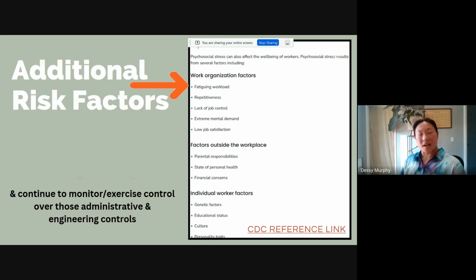This is the slide I was talking about regarding additional ergonomic risk factors, and they're ergonomic because it's just you adjacent to your work. So just remember that we will try to keep these things in mind when we talk about other ways to adapt to your work.